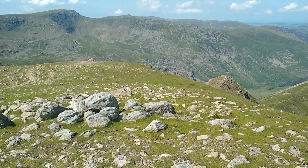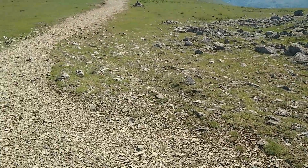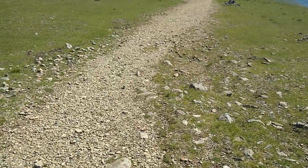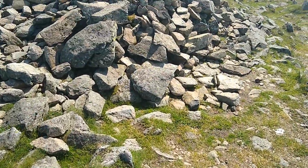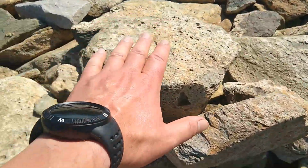Today's walk is probably an iconic one, one of the better known circular walks in the Lakes. It's the Fairfield Horseshoe. Obviously the geographical objective for the day is Fairfield, but the alphabetical objective in terms of these walks is Dove Crag, which is about a third of the way up. It's not even the first one we'll get to.